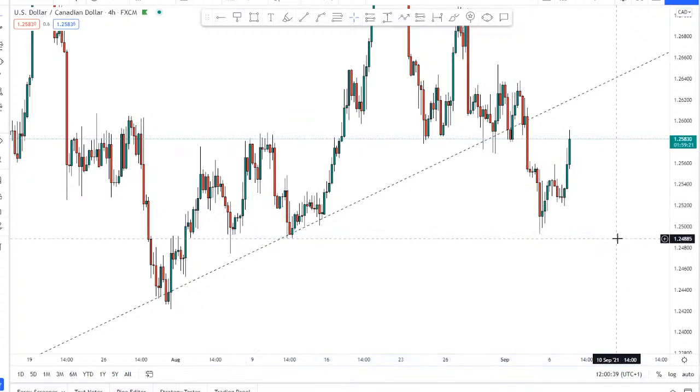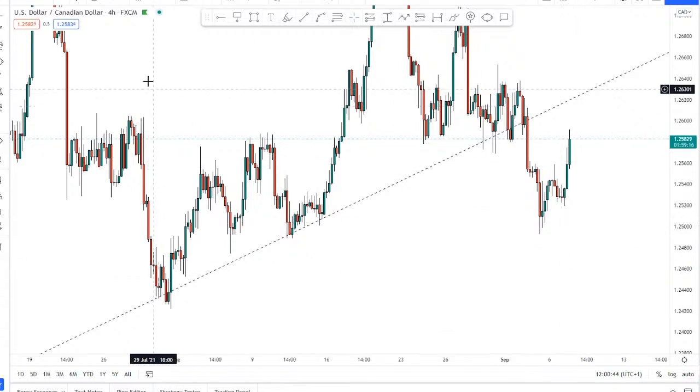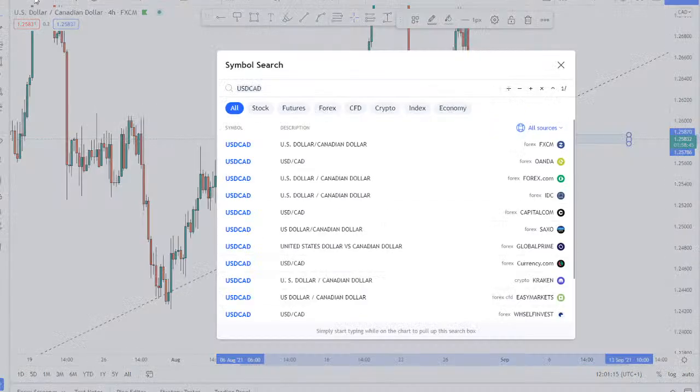And yeah, looking at other pairs. But yeah, USD CAD, I do agree there, Rex. It does look good, but if it does break through that 1.26, I'll probably just leave it alone, because we might be seeing a little bit more upside if that does happen. Oil, so yeah, I'll take a look at oil.